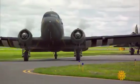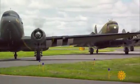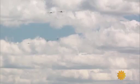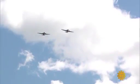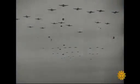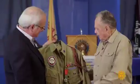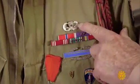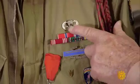If all goes as planned, this plane will join 14 other American C-47s and another group from Europe to retrace the route across the English Channel taken by roughly 850 of these aircraft on D-Day. Well, in my opinion, the C-47 is one of the greatest planes ever built. Well, this is the parachute wings. There's the 2 stars in it for 2 combat jumps.